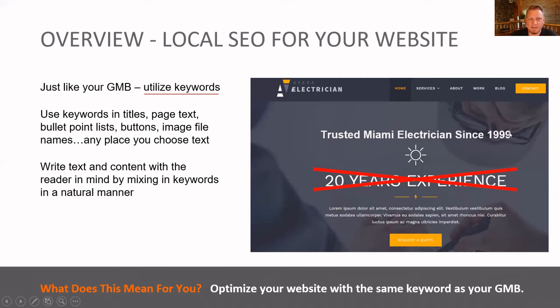So with the "since 1999," you're still giving that kind of mark for how long you've been in business, that trust factor. But now you can see we're also working in Miami. In this example, that would be where you'd be targeting for your geographic location, and electrician. So you've got 2 high value keywords in that same title that effectively communicates the same message.